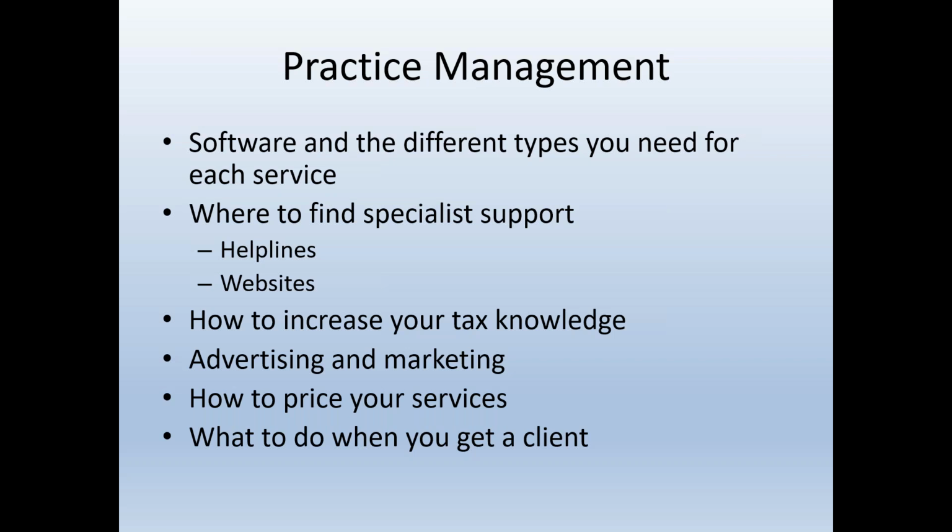Where to find specialist support? There are helplines out there. So you can register with a helpline, and we go over the various types. For example, some of them you might pay £50 a month, and that might entitle you to 10 phone calls a year, etc. There's various websites where you can get help, and we also recommend particular manuals which we find are easier to use than others. We also suggest areas where you can increase your tax knowledge, because obviously if you come on this one-day course, you might say, well, that's all very well, but I really feel I would benefit from getting a bit more in-depth knowledge. So we suggest areas where you might want to go and increase your tax knowledge.